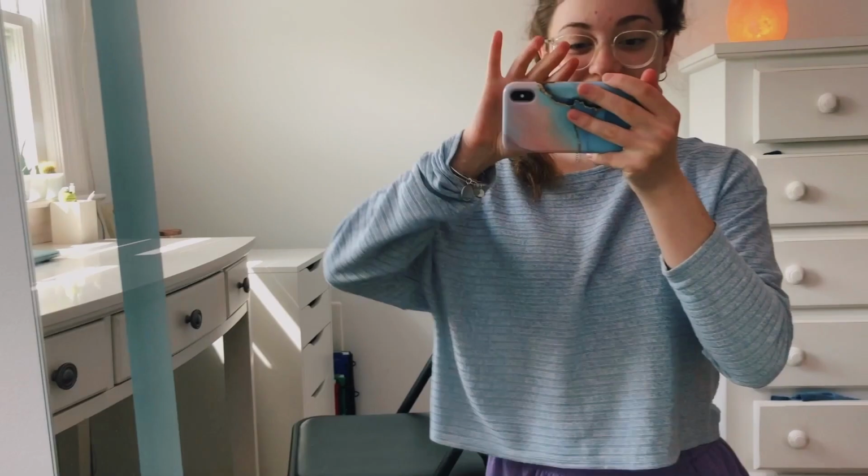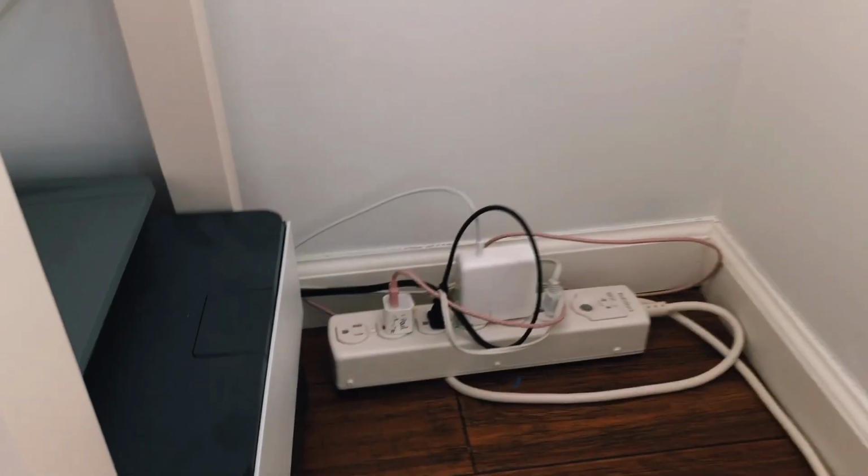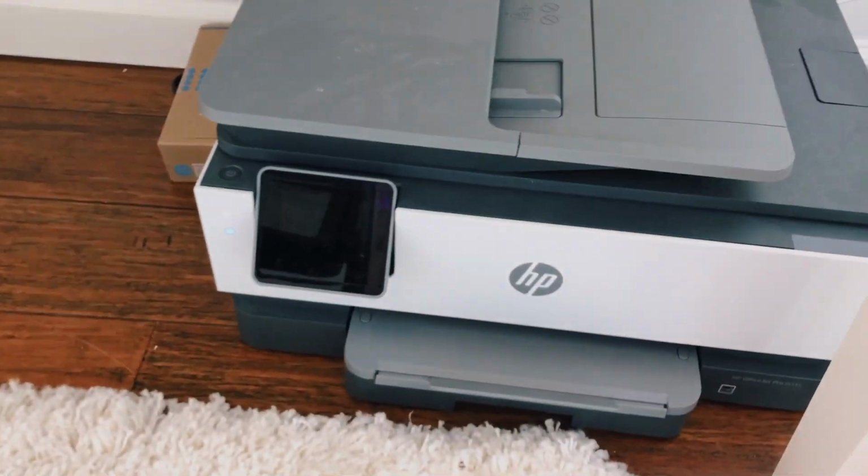Here's my mirror. I talked about my mirror in my last video. Basically, I'm obsessed with it, so that's that. It's sitting on this towel because we don't want to scratch the floor before it's put up. And then you move away from the mirror, and then you have this fun little outlet thingy where all my stuff is plugged in. And then under my desk, I have my own printer.